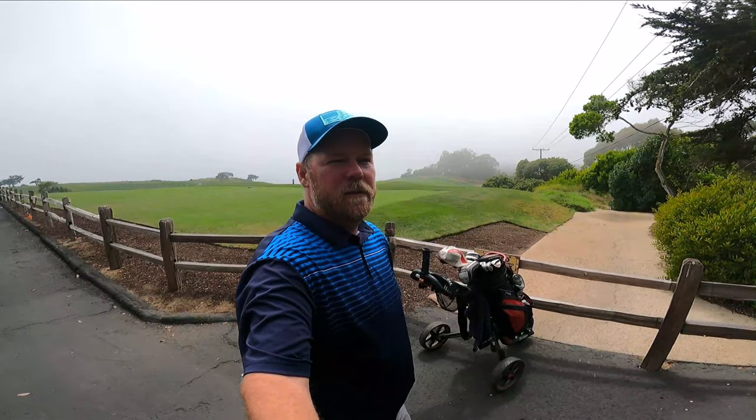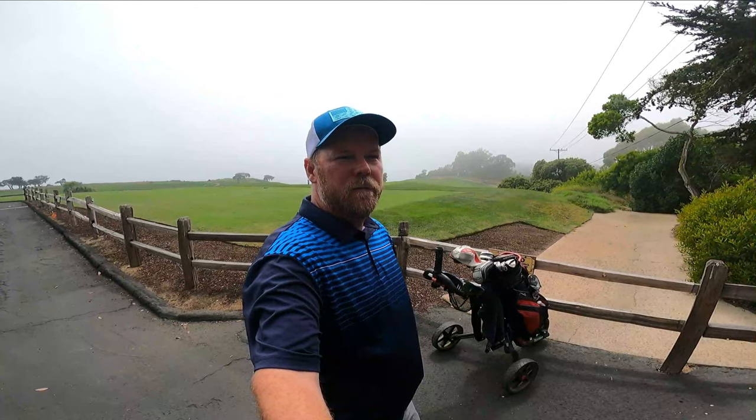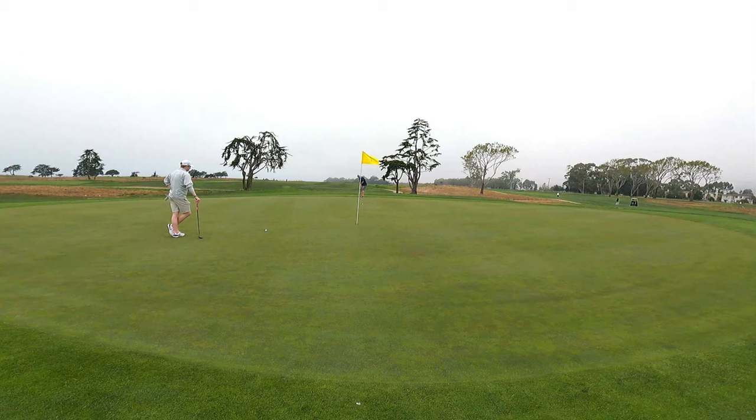Enjoyed this course. The fairways are pretty forgiving. The greens are extremely tough. They all seem to be slanted from back to front. The pin locations were in some really tough positions today, and you could just really blow a putt by 15, 20 feet really easily. I mean, they're quick to begin with, and some of these pin locations were on some down slopes, and if you weren't below the hole, it made for some tough putting.